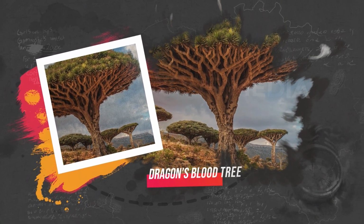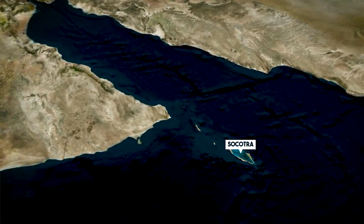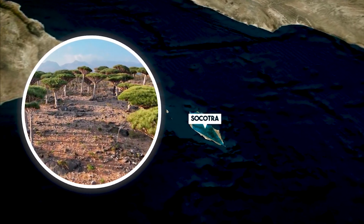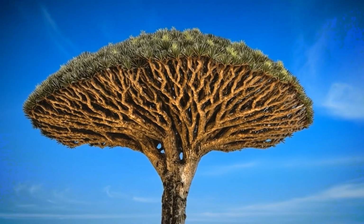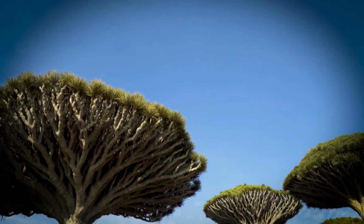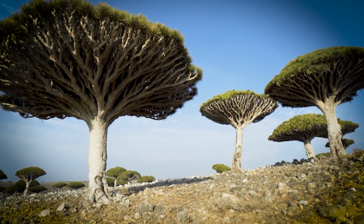Dragon's blood tree. On the isolated island of Socotra, off the coast of Yemen, grows a tree that looks like it belongs in a fantasy epic. The dragon's blood tree, Dracaena cinnabari, has a dense, umbrella-shaped canopy that shades its own roots from the island's harsh sun. But its most famous trait is hidden inside. Cut the bark, and it bleeds a deep crimson resin.